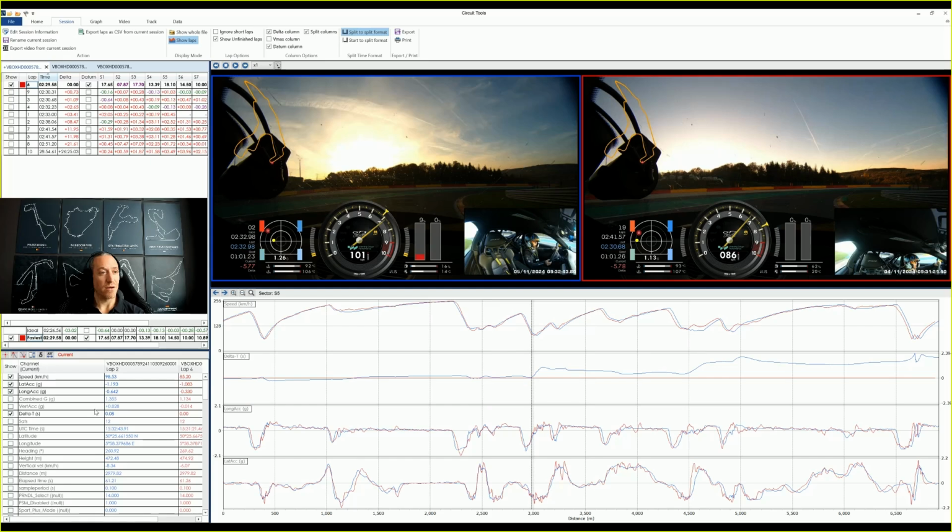And then here on the bottom left, we have a big list with more channels that are available for each car, depending on the CAN bus channel availability. And of course, here we have the lap times that we have done in our sessions.